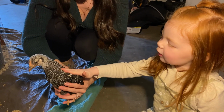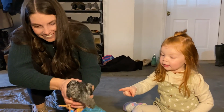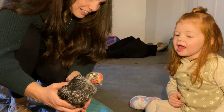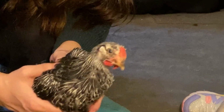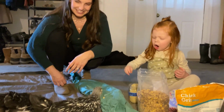Hello. She's got a big beak. She does have a big beak. What color beak does she have? Red. So the big red comb and wattles mean that Snow White is actually a rooster. We just didn't know it yet at the time. Yeah. That's her comb. Comb for comb. Let's go.